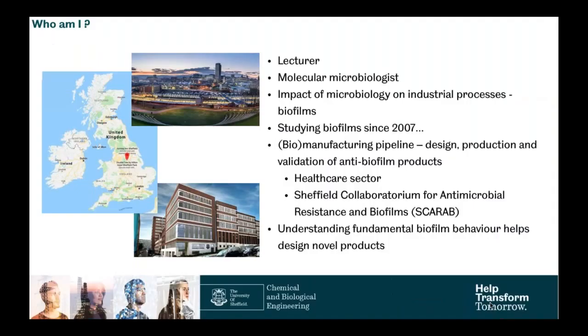So, who am I? I'm a lecturer at the University of Sheffield. Sheffield's a city at the heart of the UK. It's quite a hilly city, and it allows us to take nice pictures of the skyline, as you can see in the picture on the top left corner. I work in the Department of Chemical and Biological Engineering. It is the building that you can see at the bottom left-hand corner.